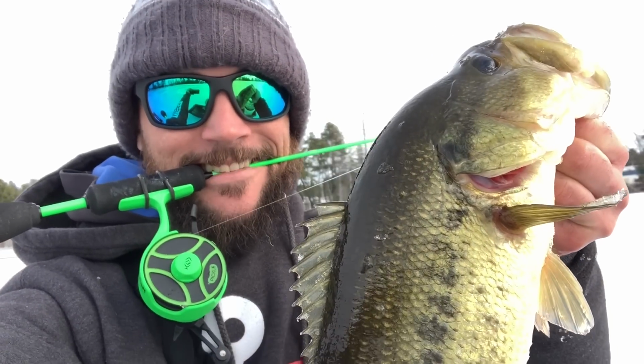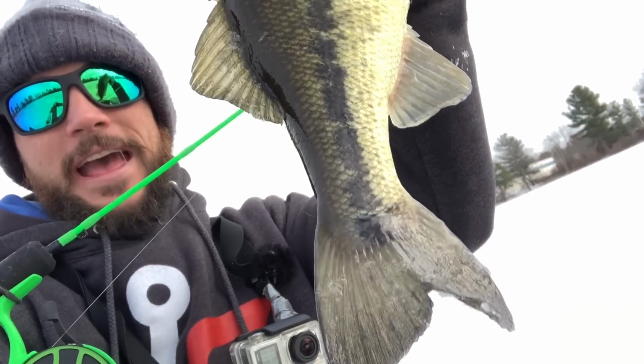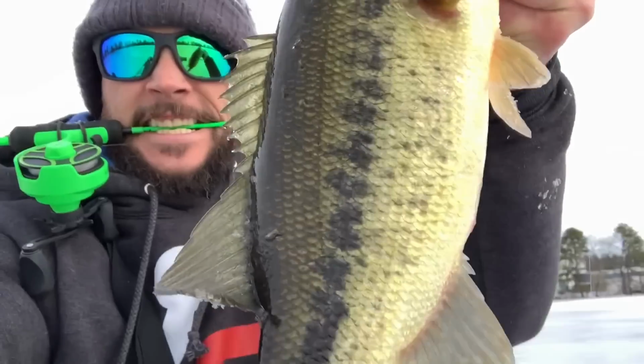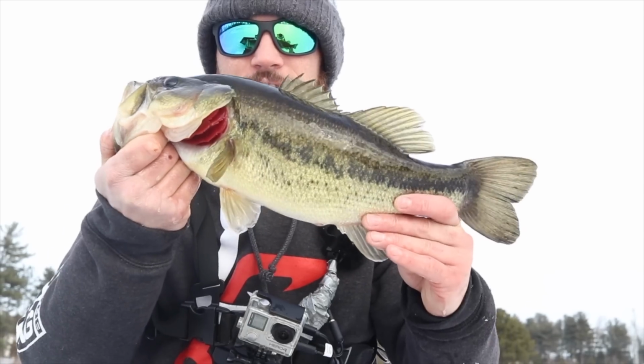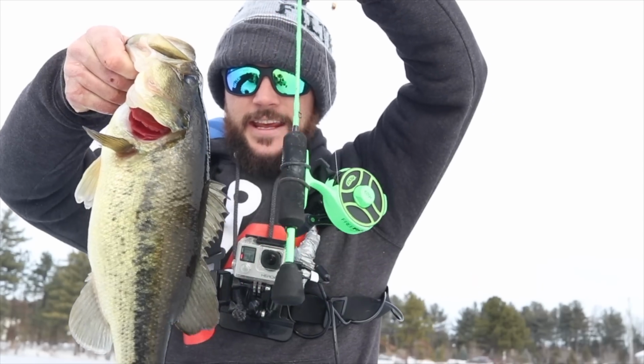Josh, you out of your row? I did it, man. My first freaking bass jigged up that isn't a dink. Yeah! Woo! Ladies and gentlemen, our first ever decent bass on the Pickle Stick. That is freaking amazing, folks.